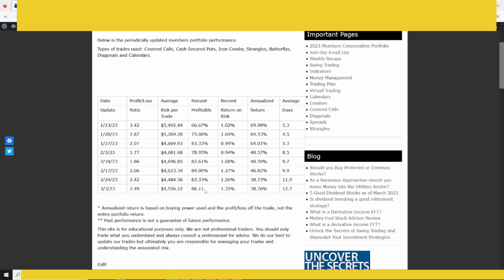I try to shoot for 80 to 90%, but again, to get that high of a percent profitable, you're going to have a lower annualized return because I'm taking less risk. There are traders out there that can be 50% profitable, but maybe they have a 5 profit loss ratio, and they make a lot of money in a very short period of time. I do trade that way sometimes. I do have certain portfolios that I run that way. That's not the goal of this portfolio.